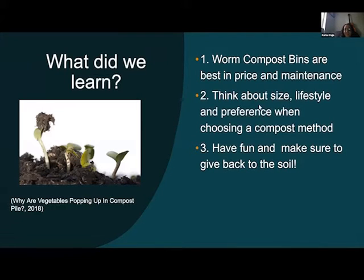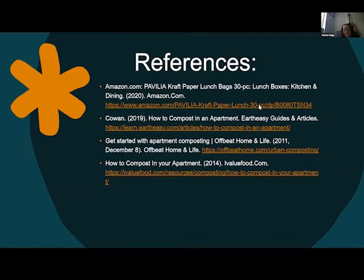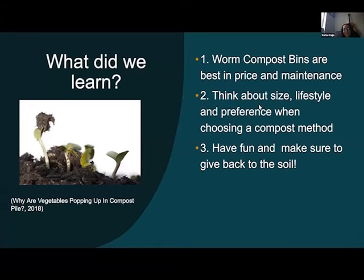And here are my references. And if you have any questions on some compost tumblers, let me know. I've reviewed quite a few because I want to get a new one. So just let me know in the chat after all the presentations.